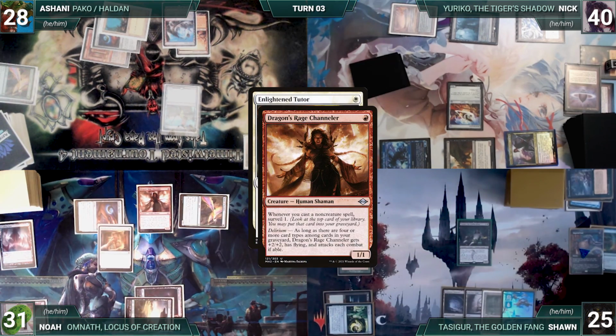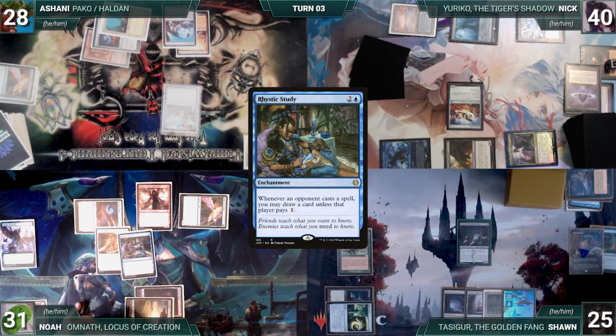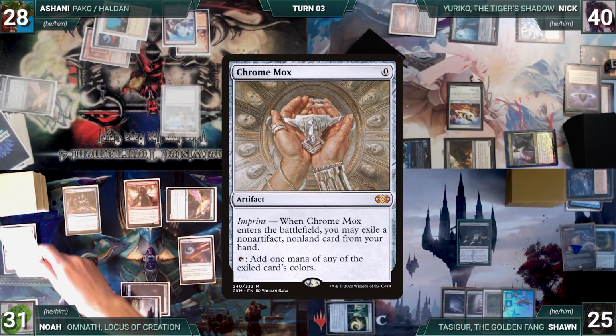Channeler triggers, and Noah surveils a Winds of Rebuke into his graveyard. He then fetches up a Rhystic Study onto the top of his library. The turn moves to Noah. Noah draws and casts Rhystic Study. Channeler triggers, and Noah surveils Chrome Mox into his graveyard.